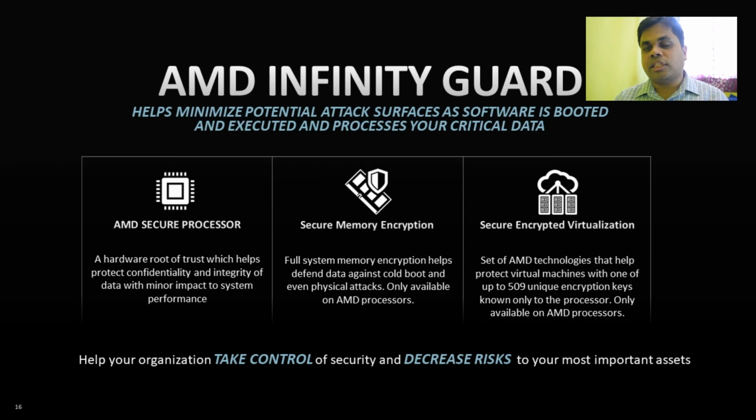To help maintain the promise of virtualization, second generation EPYC also protects confidentiality by encrypting each virtual machine with a unique key that is known only to the processor. With up to 509 contexts, this helps protect confidentiality of your data even if a malicious virtual machine finds a way to your virtual machine's memory or a compromised hypervisor reaches into guest virtual machines.